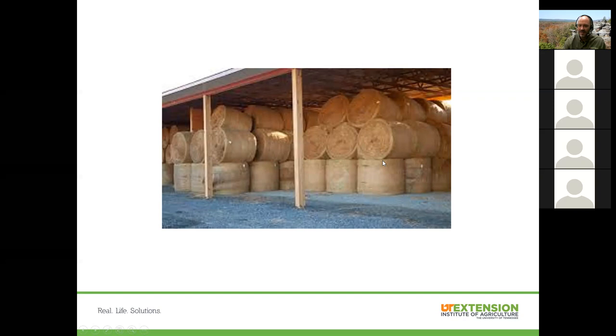First cutting hay is going to be your highest quality. So let's assume that three quarters of our cows are trying to calve during January to April. I'm going to save my first cutting hay for those animals that are trying to breed or calve during that time, during the first 2 months of lactation, because we know that's when they need the most nutrients. That's when they need the energy. So I'm going to try to do any of my supplementing during that time, and I'm going to feed my highest quality hay at that time.